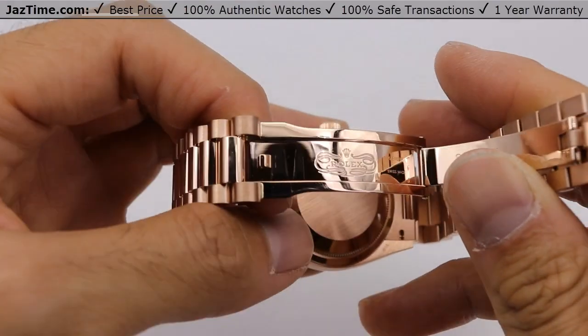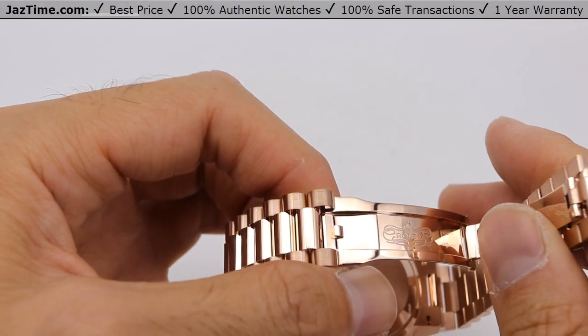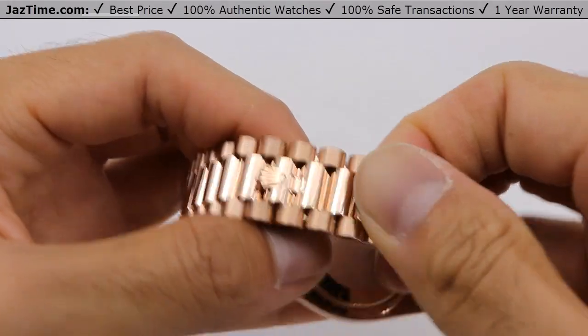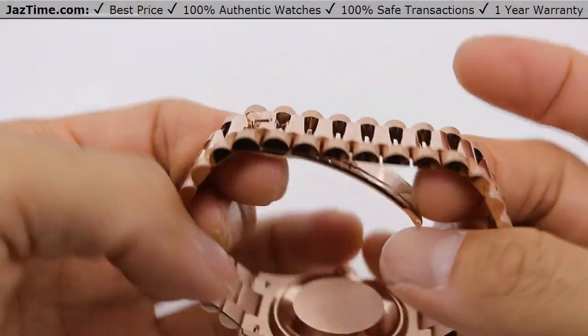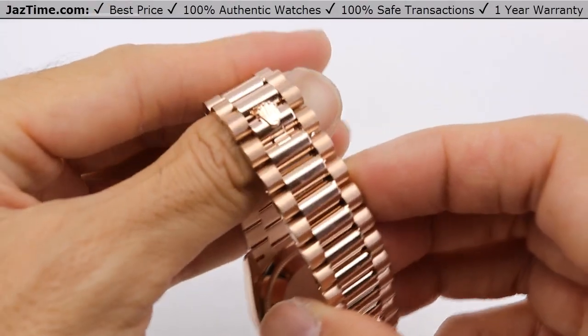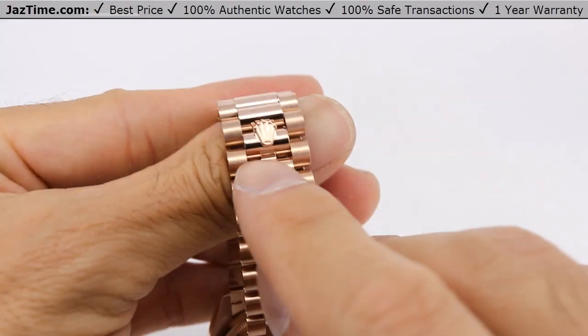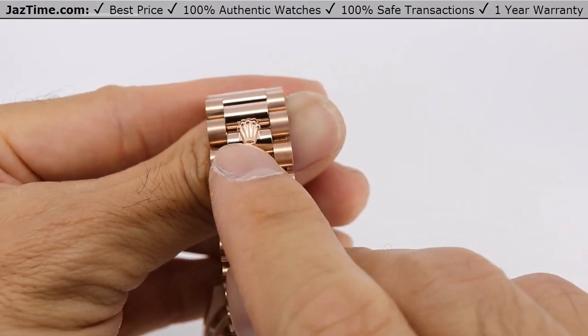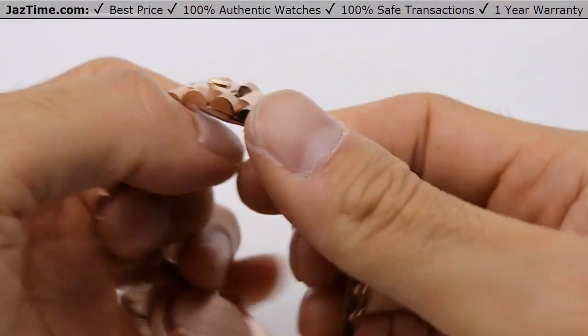Okay, let's move on to the buckle. The clasp is a concealed folding Crownclasp. What does all that mean? That just means that once you close it, it looks concealed, hence the name concealed, folding, hence because it's folding, and Crownclasp. Well, that's crown, not clown, Crownclasp. That's the crown.